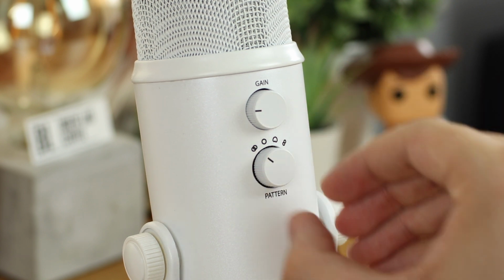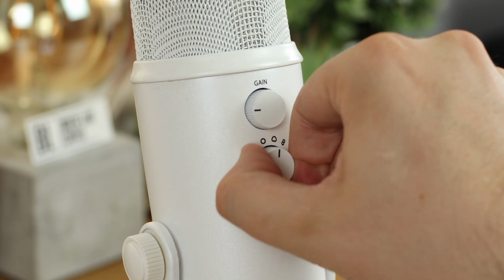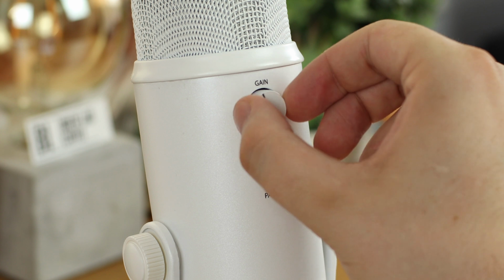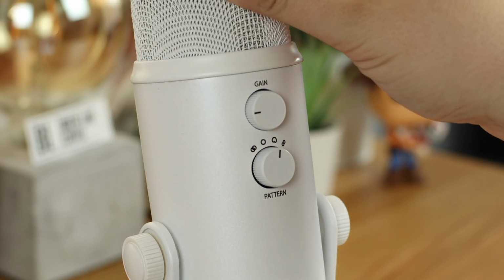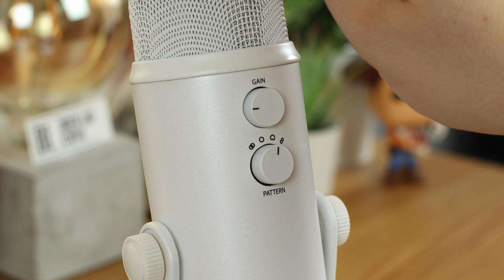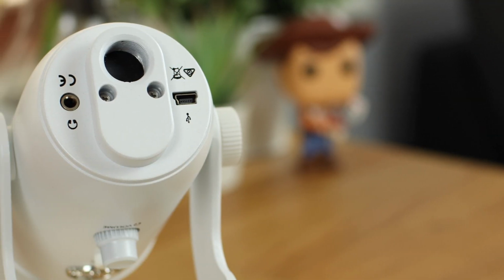It's got a really satisfying click to it, as you can see here, whereas the gain and the volume knob just on the front are going to be extremely smooth to use, so you can dial in exactly the settings that you need. So again, it's all about versatility with this microphone, angling it how you need to, setting it up as you need to, and again all you then need to do is plug in the USB and you're ready to go.